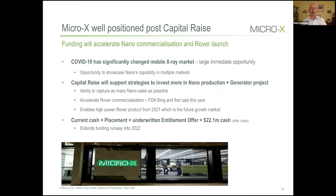Obviously investing the money to capture as many of the Nano sales as possible. That also helps the Rover. We've got about 80–90% parts commonality between those two units. So what we buy for Nano is also usable, and in the long term, the production line for Nano and Rover will be basically the same production line, with the two variants being produced simultaneously.